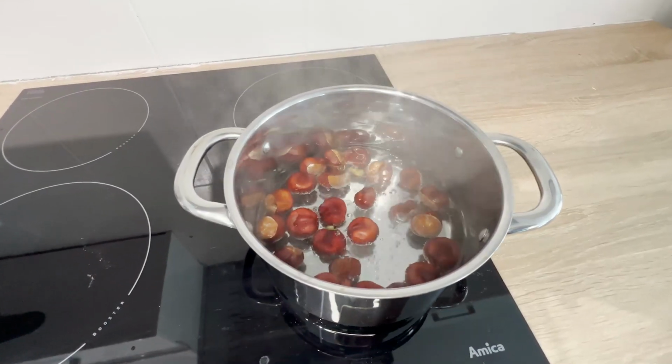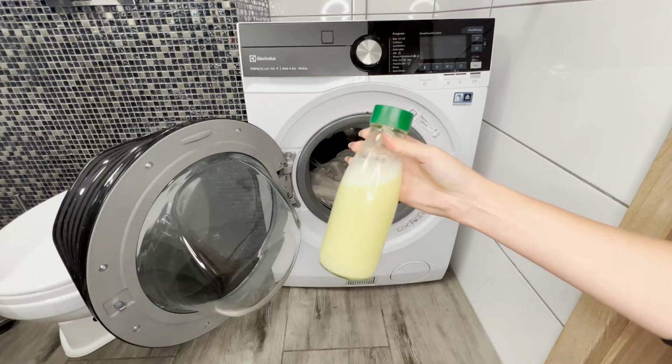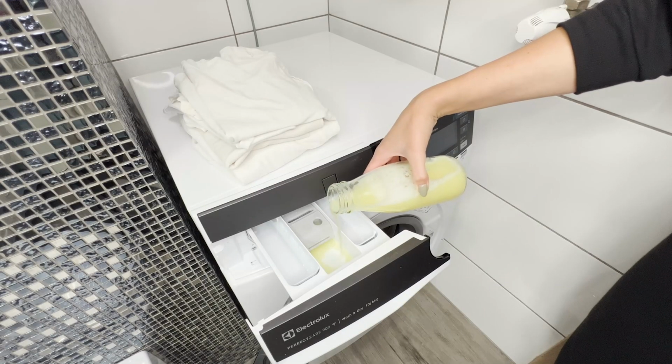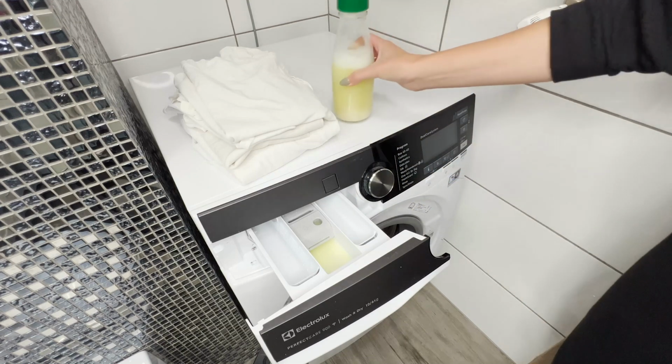I'm putting chestnuts into boiling water. This way, I make the most eco-friendly laundry detergent in the world. Moreover, you can make it for free. It's safe for allergy sufferers and the sensitive skin of young children. It can even handle the toughest stains.